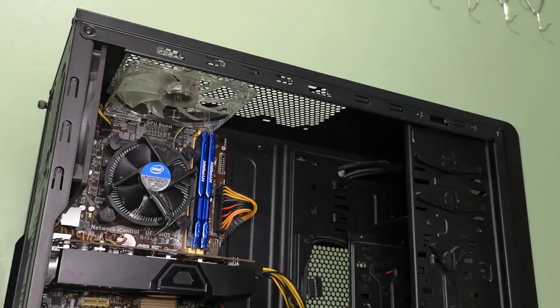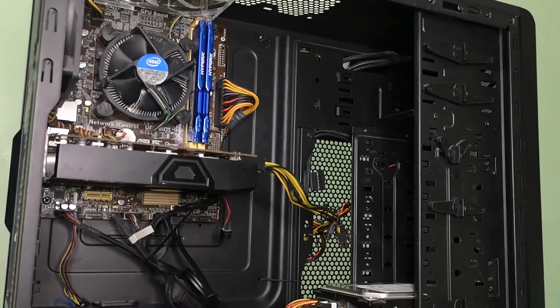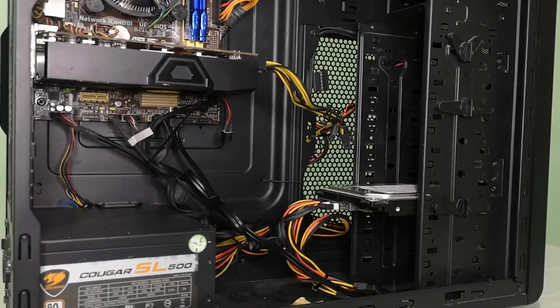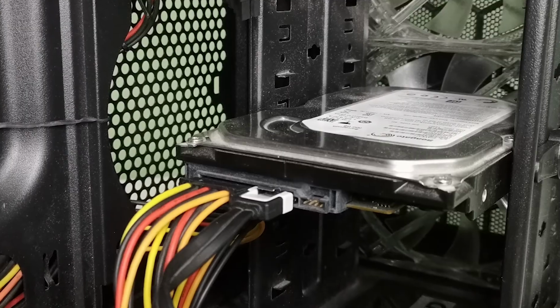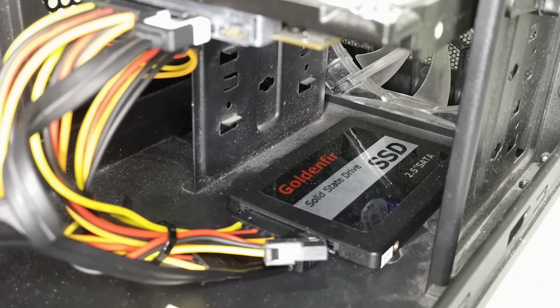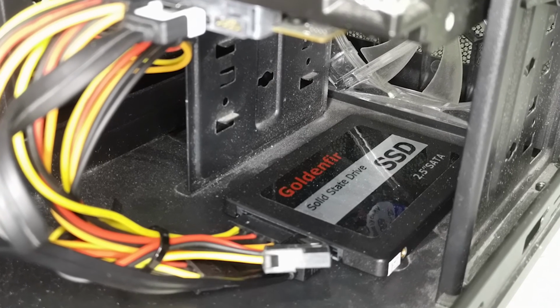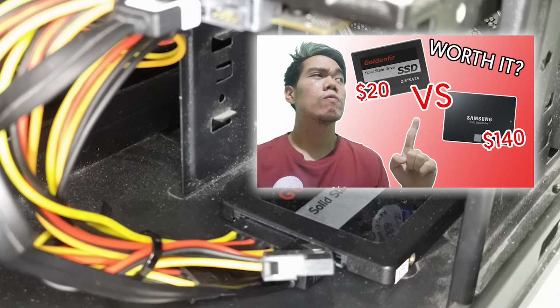For the rest of the specs, it has an Asus H81MD for the motherboard, 4GB of HyperX DDR3 at 1600MHz for the RAM, a Cougar SL500W for the power supply, a 500GB Seagate Barracuda for mass storage, and finally a 120GB Golden Fur SSD as the boot drive. This is one cheap SSD that gets the job done. I did a comparison of it and the Samsung 860 EVO, which you can check in this video right here.